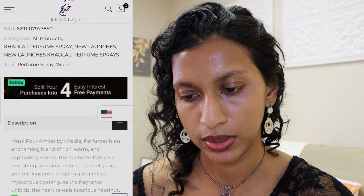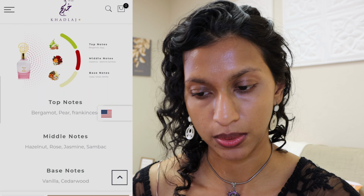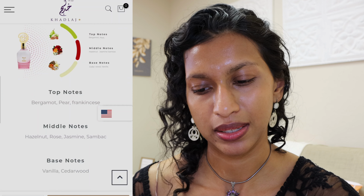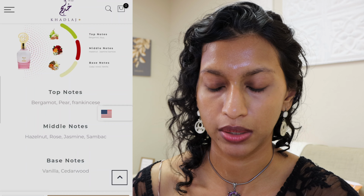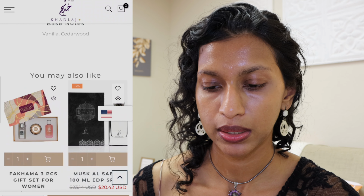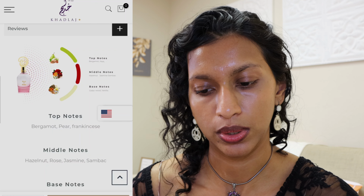And it looks like here they've told us the top notes, and I really love pear. I do love hazelnut as well. I don't really care as much for vanilla, if it's a completely vanilla kind of perfume, I'm not the biggest fan of that, but I do like my pear. So that's probably the biggest appeal, and also the bottle design. I think that was done so well.